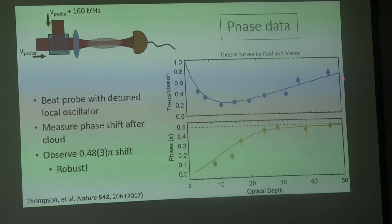And the theory curves came from some nice work done in collaboration with Thomas Pohl and his graduate student. Basically, they were able to model our whole system, including the density profile and all of the interesting effects, with numerical simulation. But alongside that, we also have phase data. So here's the phase data, and we see that pi over 2 phase shift, like I told you about before.